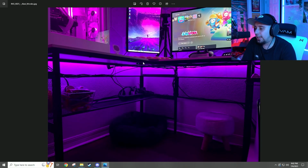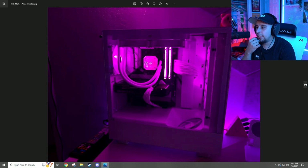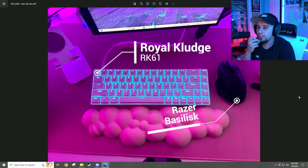The cable management is actually really nice, by the way. Cable management's great. I think you did a great job with that, lining up all the cables and doing all of that. And then the PC looks immaculate too. The cables are nice. The color scheme's great too. And then also the little figurines you got around your desk. It looks really nice. Also, the keyboard mouse combo is great too.